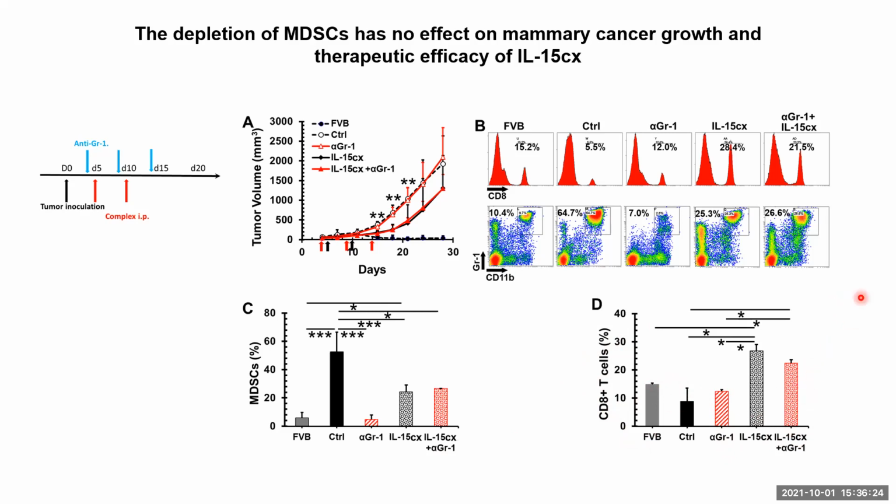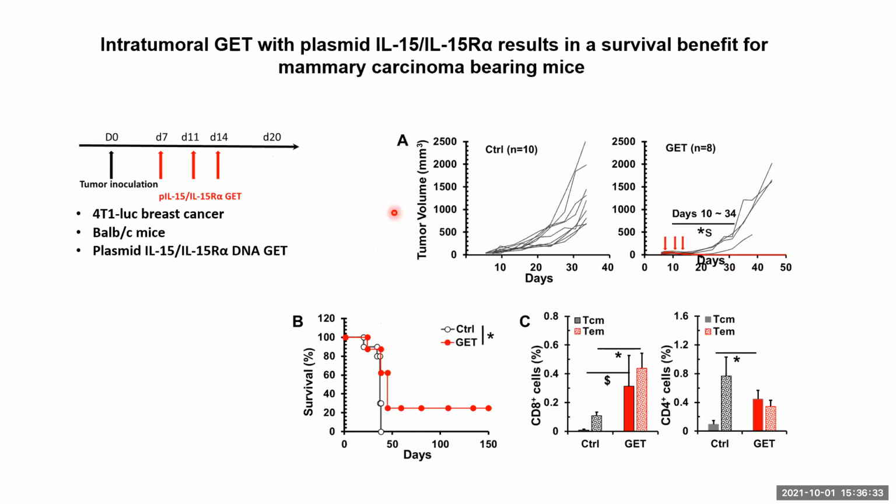The myeloid suppressor cells seem not to affect tumor growth in this case. And the systemic treatment showed just a modest effect. So next we will look at the local treatment.